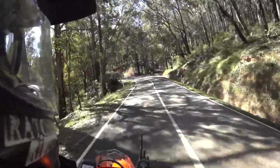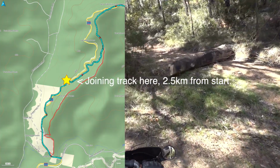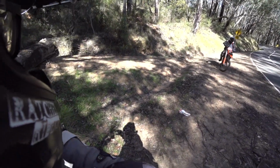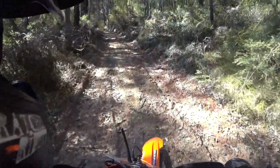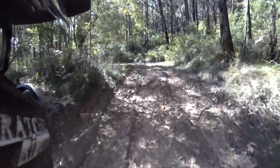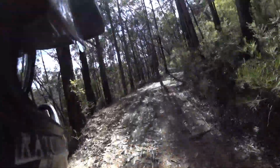Here it is. So the logs will stop the four-wheel drives, but won't be such a problem for us. And up we go.